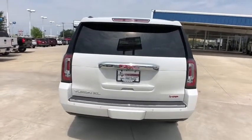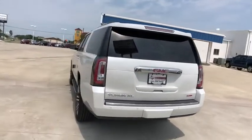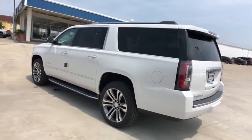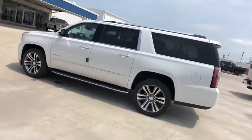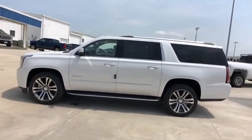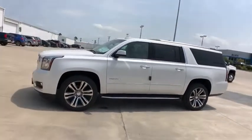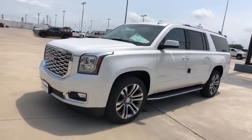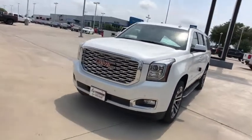Navigation system, power passenger seat, traction control, power liftgate, dual airbags, power steering, auto dimming rear view mirror, four-wheel disc brakes, universal garage door opener, trip computer, fog lights, compass, heated front seats, electronic stability control, security system, CD player, power windows, rear window defroster, heated steering wheel.